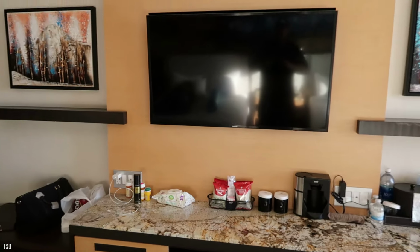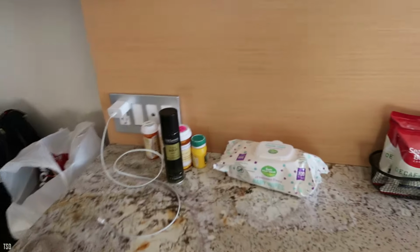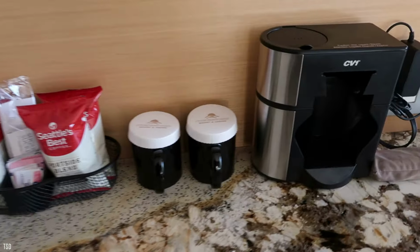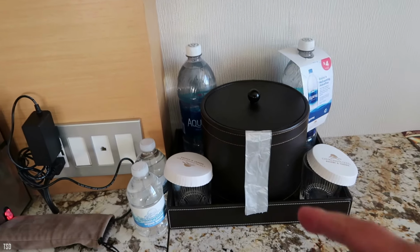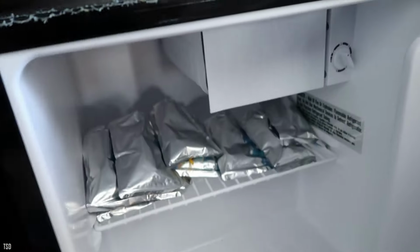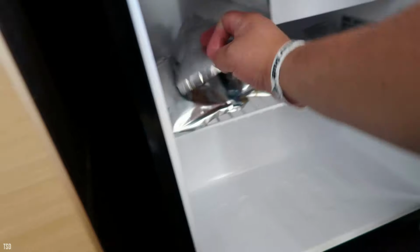Got coffee. Got a TV here. Let's make your coffee here. Let me make sure I brought some drinks too. These are purchasable. The waters are out there. There's the ice. There's the vending machine out there. But they give you complimentary waters. So those are the small ones. And then the fridge. Packed it with some Capri Suns in here. It's a fruit punch for you. Yep. That's what I brought you guys.